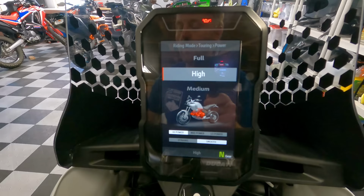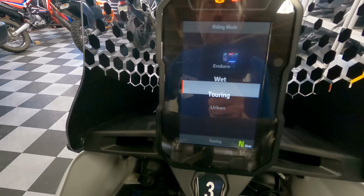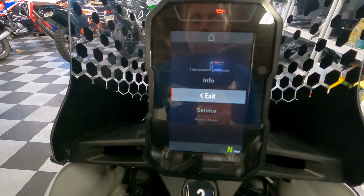Now, one complaint I do have is they didn't give you a dedicated back button. So to go back when you're done doing what you're doing, you always have to navigate to back and then keep doing that. It's kind of annoying. They should have given us a dedicated back button, but I know I'm being super, super picky here.